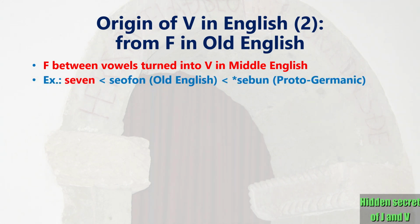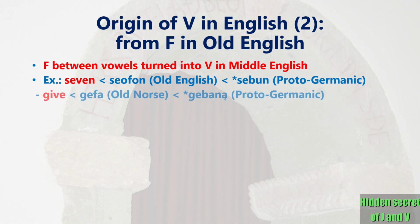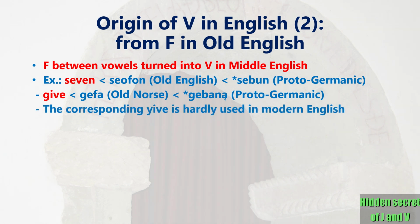For instance, the number 7 was seofon in Old English, which can be traced back to sebun in Proto-Germanic. Likewise, the word give in modern English is derived from gefa in Old Norse, an ancestor of Swedish, Danish, and other Nordic languages, and can also be traced back to the Proto-Germanic word gebanan. In fact, English also had a word directly related to gebanan, which is yive, but this word is nowadays hardly heard. You will also notice here that the G has changed to Y in English, as explained earlier.